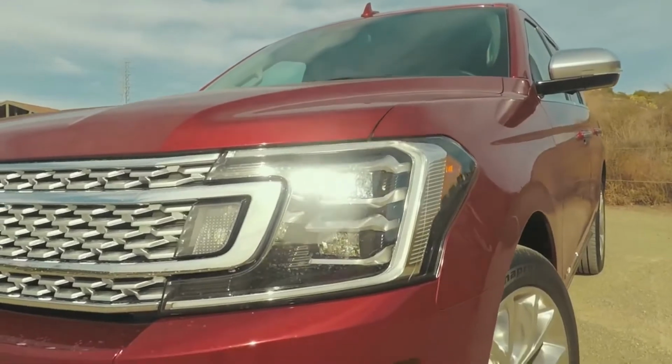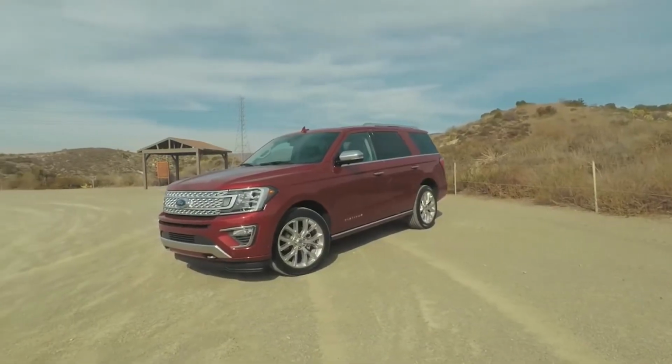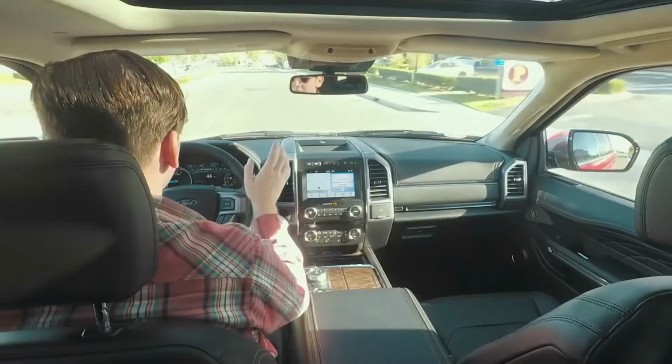There's still a high-strength steel frame underneath, but those lighter body panels helped the Expedition shed 300 pounds over the outgoing models. So now it tips the scales just below the 6,000-pound mark. For reference, the Tahoe and the Yukon Denali are just above it. So what else is going on here?